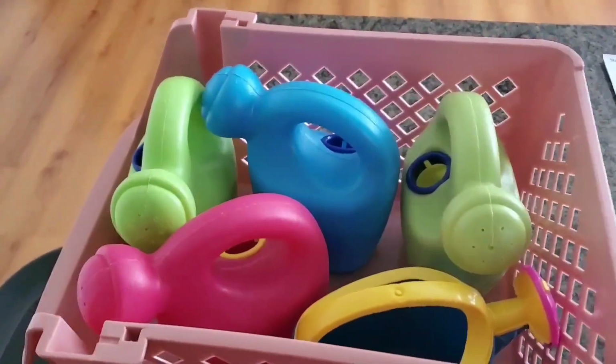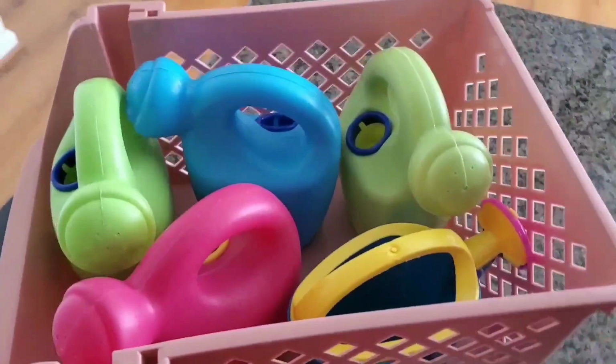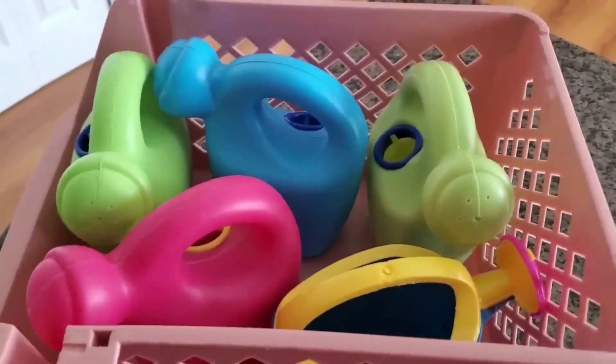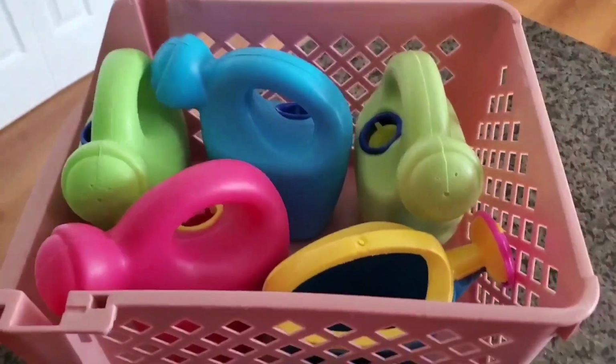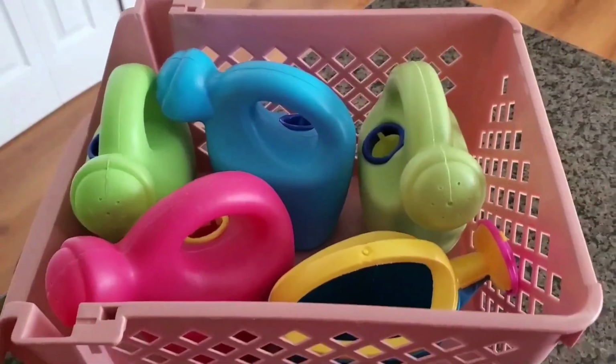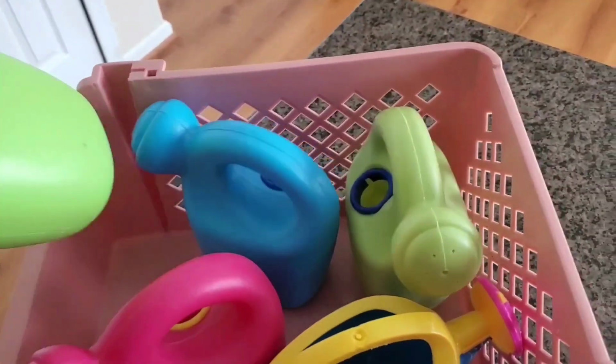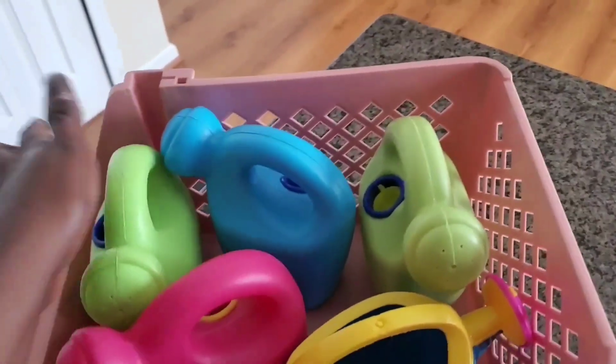So these are watering cans for the kids. We generally use the hose, or before the hose, just to make the children participate and be more responsible with their chores. We put water in here and let them water the plants.